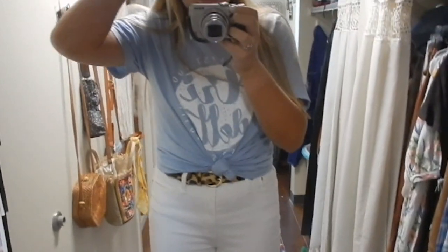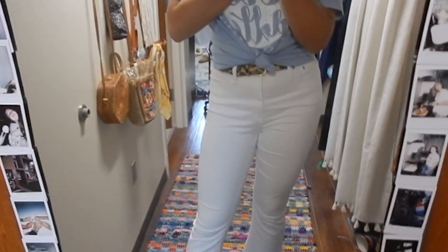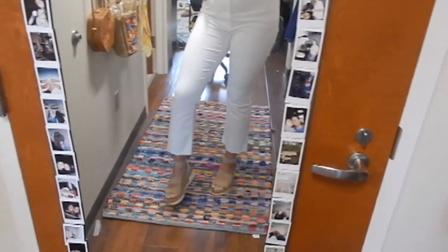All right, final outfit. The shirt says Tri Delta, and our philanthropy, which is St. Jude. Sorry, our philanthropy is St. Jude. And then we're all wearing white pants. So I'm wearing these kind of crop flared pants.